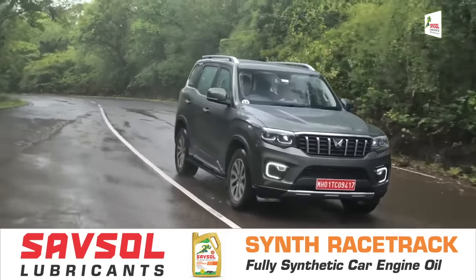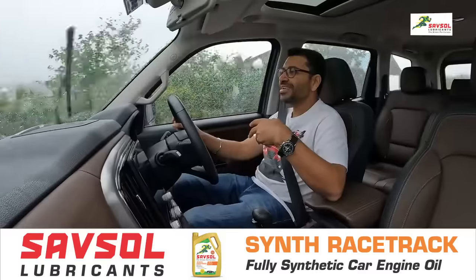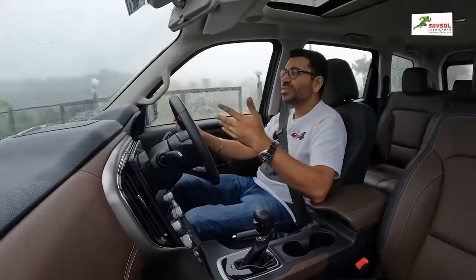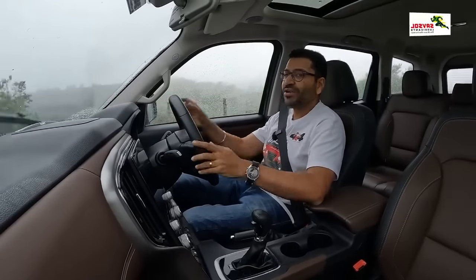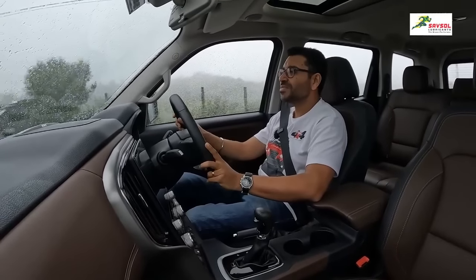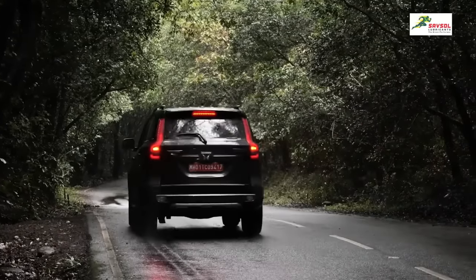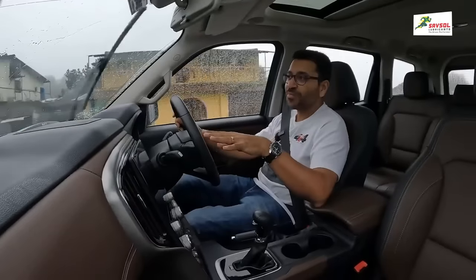I'm not one to get carried away. Okay, I am one to get carried away. But even when I put my sensible road tester hat on, what Mahindra have done with the Scorpio, I doff my hat. It's excellent what they've created. This is something I would buy. And that is not something that I would have said for any generation of the Scorpio in the past.